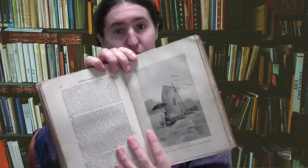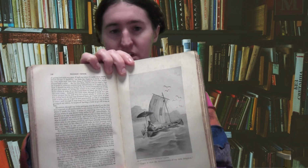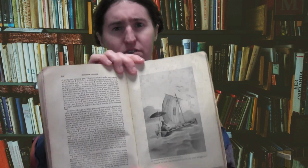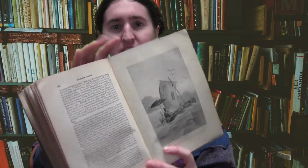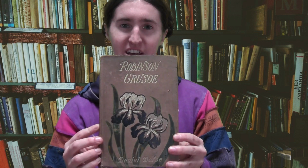It does have pictures in it. Not a lot of pictures, but I think there's about one every chapter or every 2 chapters. There are pictures in it, which is always kind of fun, because most novels don't have pictures in them anymore. Here's Friday's first suit of clothes. Now this one, I don't know if I'd call it fantasy as much as adventure, but it is a classic, so your friend might enjoy it.